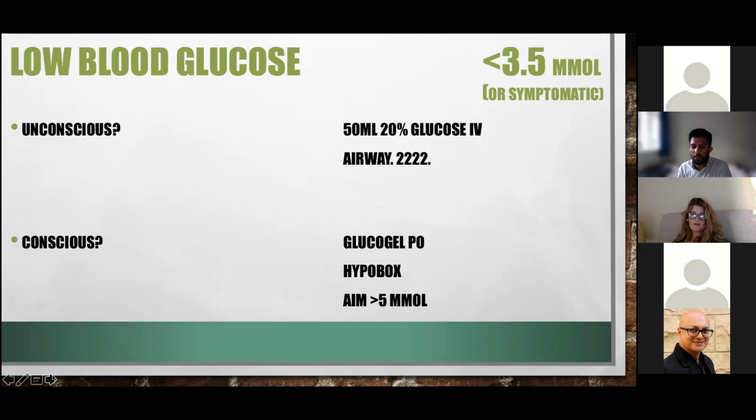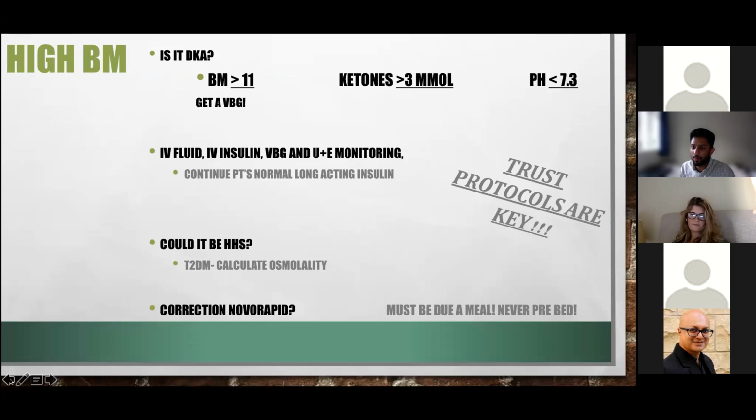Hi, Cleo. We had a question earlier about PEs. Would you commence Clexane before or after arranging a CTPA in a PE? Almost always before, for a couple of reasons. Number one, CTPA, unless you're in A&E, is not going to happen quickly. Number two, for most people, Clexane isn't a dangerous thing to do. If they have renal impairment, if they're a high risk faller, or if they've already got a small bleed anywhere in their body, then it's different, and I would be making that decision in conjunction with my SHO or my MedReg.